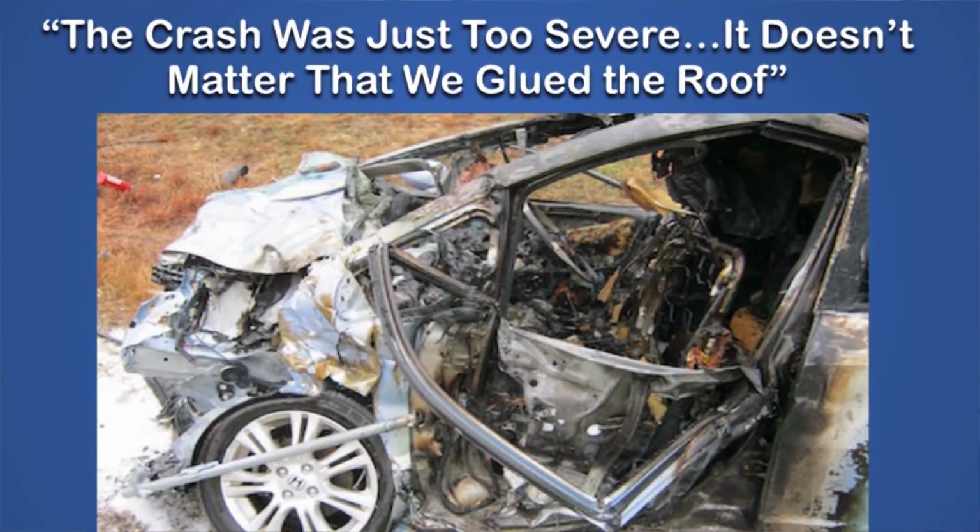Besides that, when you've got carbon fiber on vehicles, you can't weld it. The crash was just too severe. It doesn't matter that we glued the roof. Well, that proved to be wrong. So what did we do? We went back to the very basics.